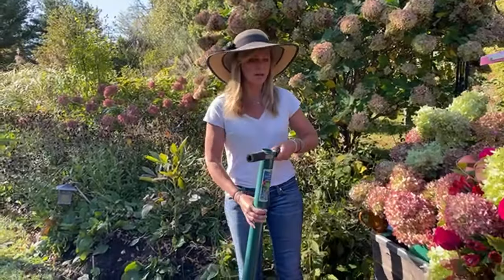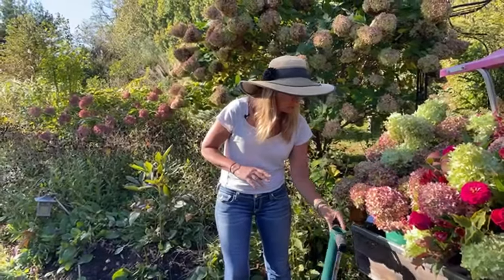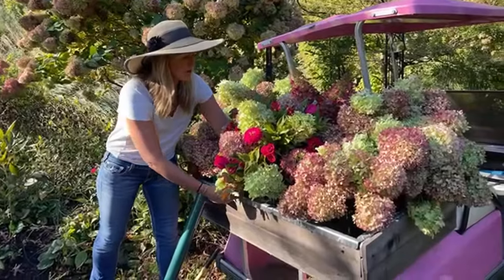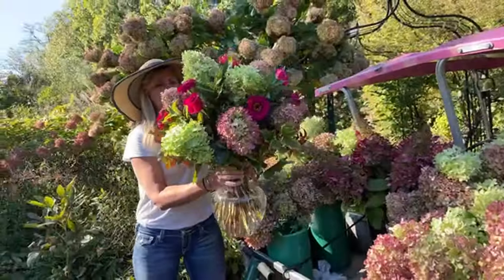Before we get into the bulb planting, I want to show you some of these beautiful hydrangeas that are still coming in strong, guys, in our garden. And these are some of the arrangements that are going out today. This is actually a giant arrangement that's going out today.